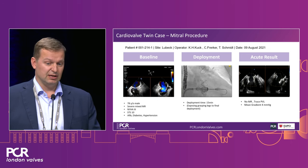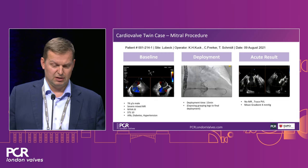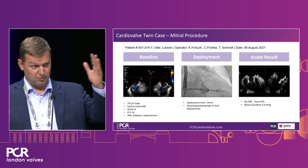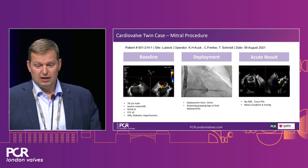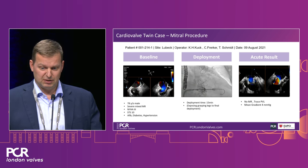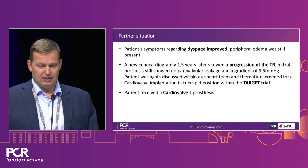And then I just show you real quick the deployment of the valve, as mentioned before, the anchoring of the grasping legs, and then opening the atrial flange, which comes from the left atrial side, and then the disengagement of the catheter. And on the right side, you see the acute results. So we are really happy with this patient being treated, and you don't see any residual MR. But I show you some more pictures in a few minutes.